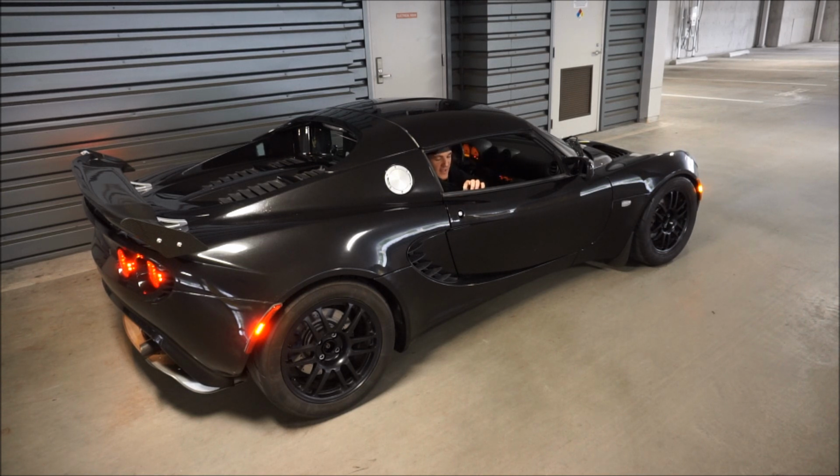Now I'm in the Lotus. Pretty easy, not difficult. But this is how a 6'4" person fits in the Lotus. I got a lot of questions for this. I'll get out of it.